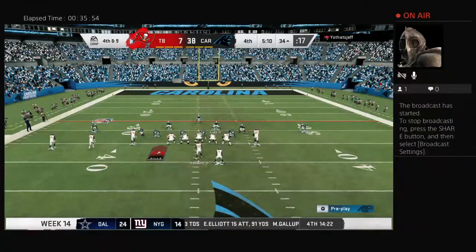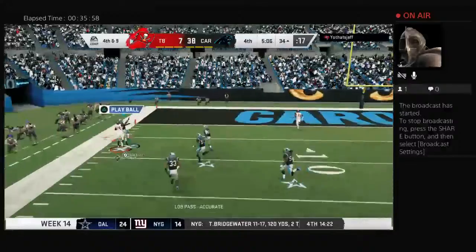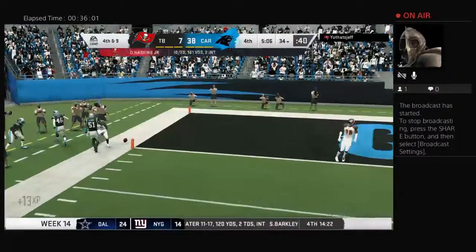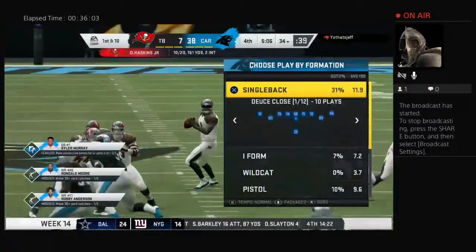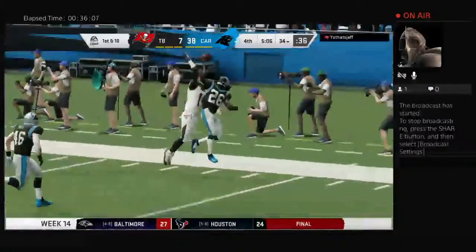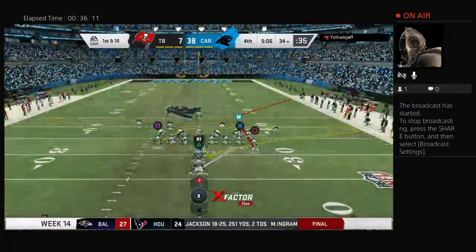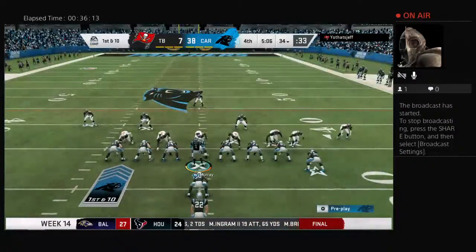Fourth down. Here's Haskins, and he bats it away, and it falls down incomplete. Bruce Arians takes a shot there, but his guys come up empty. And the Panthers will get the football back. The Panthers are out there and ready to begin their next drive.